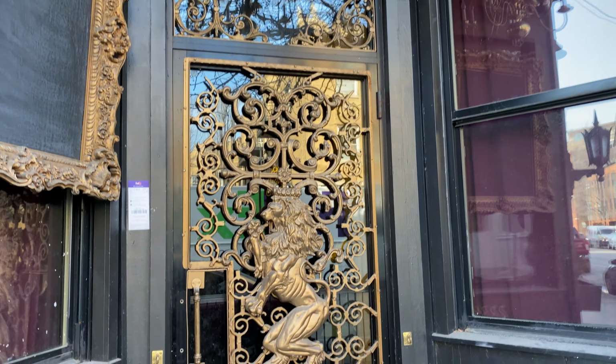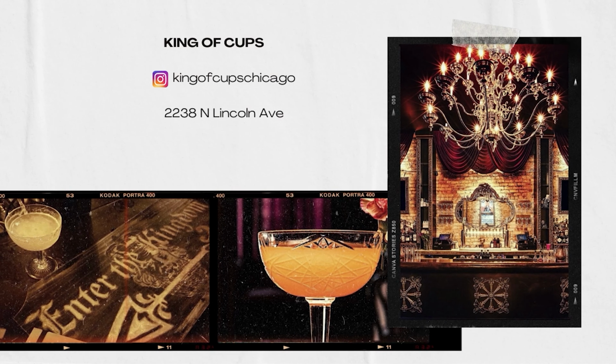To finish off the night, grab some drinks at King of Cups, a craft cocktail lounge. With a theme of dark royalty, this place has the coolest atmosphere and the most creative drinks. This is the perfect place to end your night.